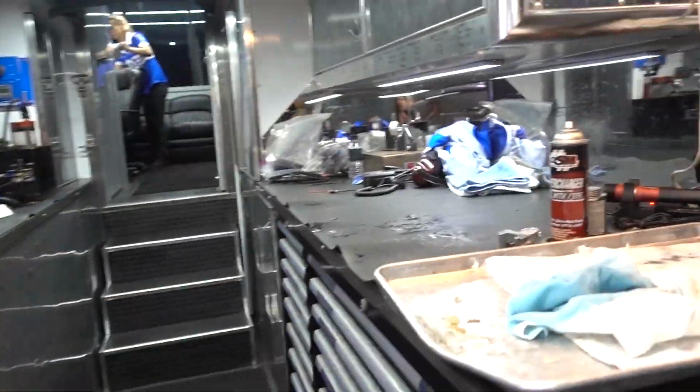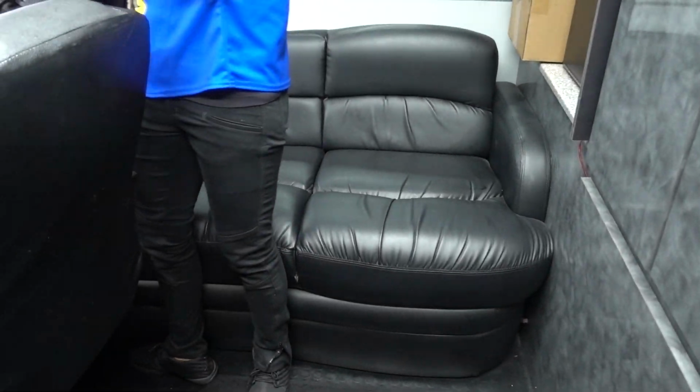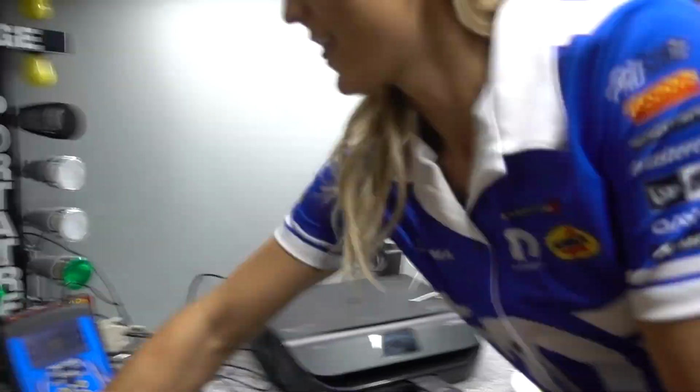She's bringing us in the mobile garage thing. Where's the blender? They need to make a smoothie. Welcome to my driver's lounge. Now we have a gather of all of the things, place of crap. Winners think about winning, losers think about winners. I share this locker room with five guys. Like, this is not my cue. Well, it smells great, so.